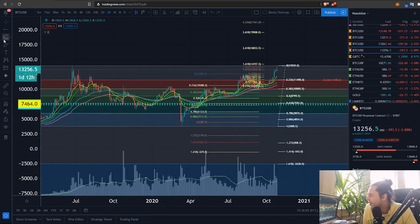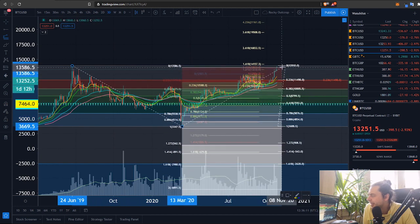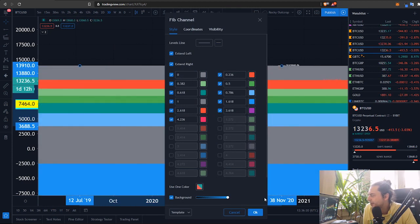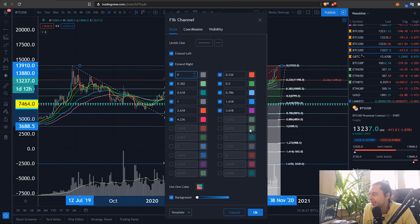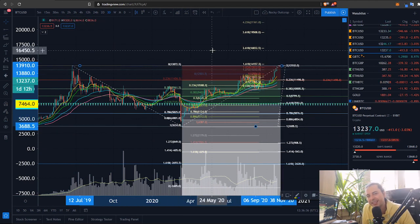If we draw in a trend-based Fibonacci extension, go from those highs down to these lows up to these highs, then you can see that lines up perfectly with this fib channel that we have in the background. The fib channel, if I just make it more visible by flashing it at you, also lines up perfectly with the Fibonacci retracement tool from the lows in March up to the highs in October. We're in this perfect state of equilibrium.